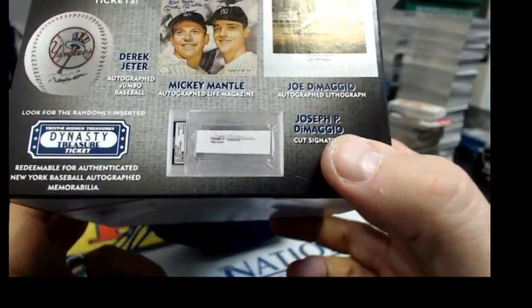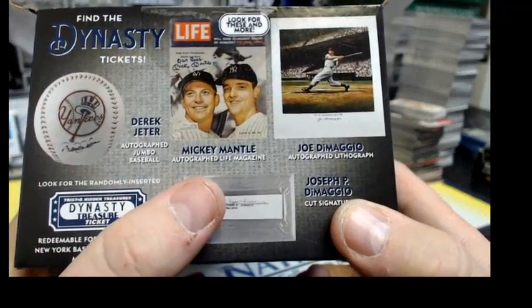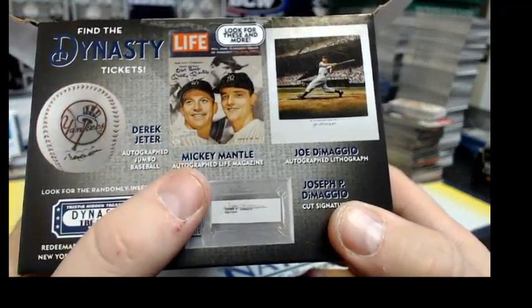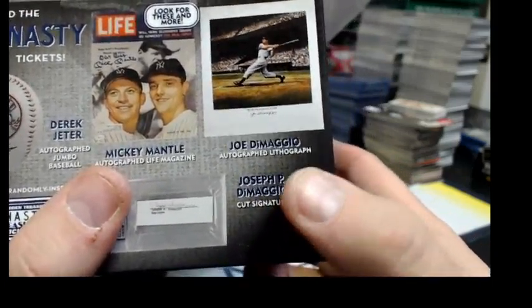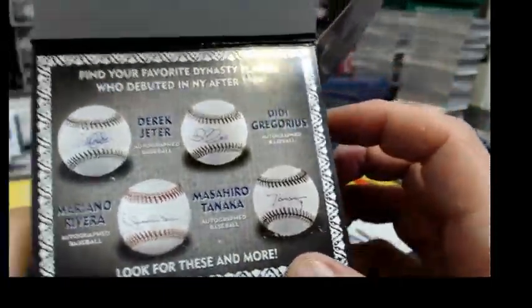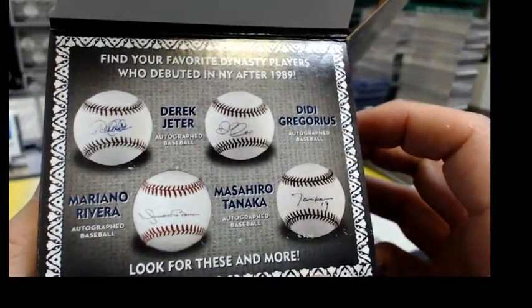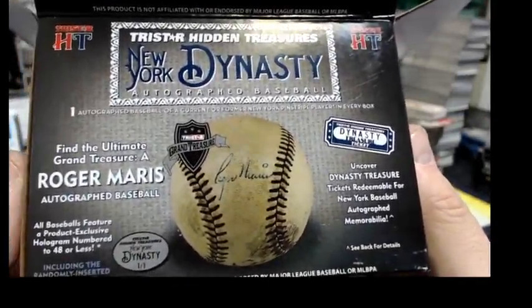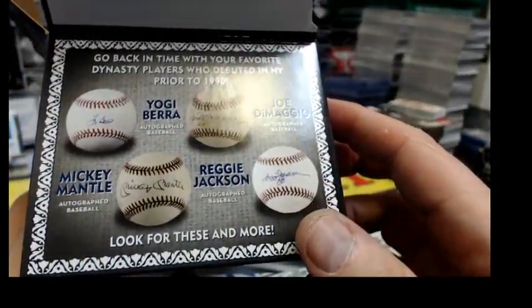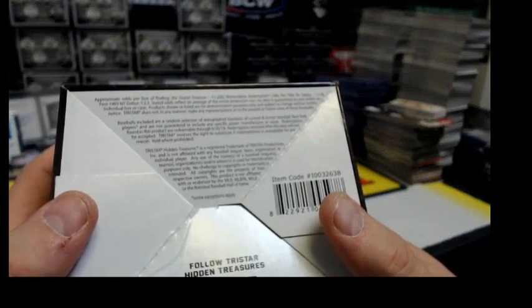They have a cut signature of Joe DiMaggio, a Derek Jeter autograph baseball. Well, that's Mickey Mantle. That's an autographed Life magazine. Then you've got a Joe DiMaggio autographed lithograph. Those are some of the balls you could pull out of this box. Tanaka, Rivera, Jeter, Gregorius. That's the big chase item right there, the Roger Maris ball. Then you could get Berra, Mantle, Jackson, Joe DiMaggio. I believe there is a Roger Clemens ball in every case.